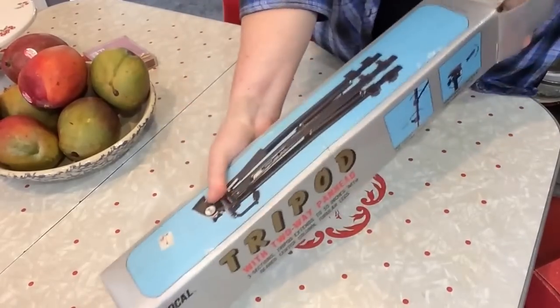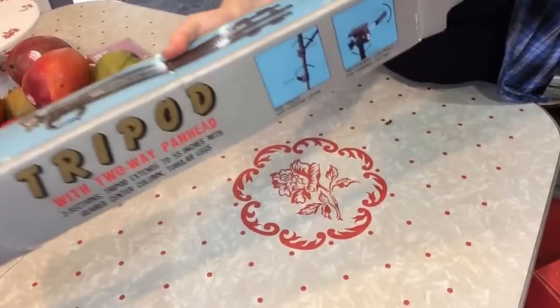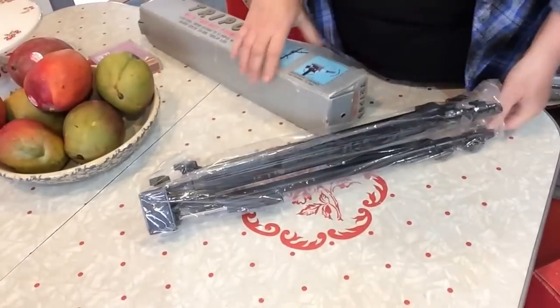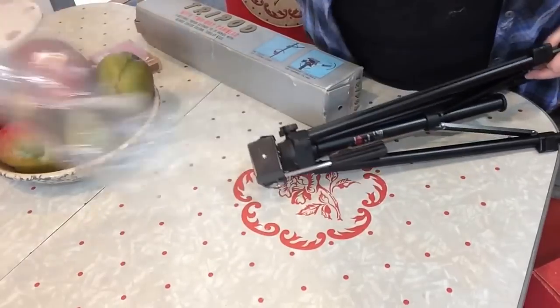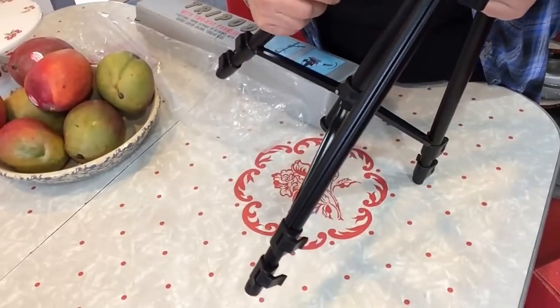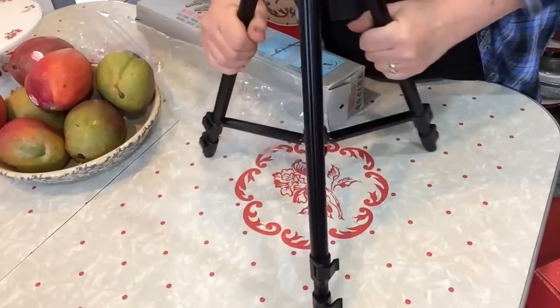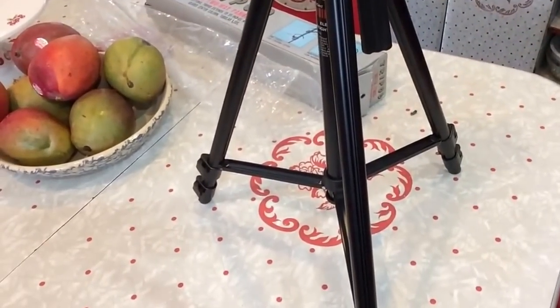Now, when I first picked it up, I thought it was all plastic. But now that I'm looking at it, and it's still in its wrapper, these legs are not plastic. These legs are metal, maybe aluminum. So it's better than I thought it was going to be. And they are telescoping. So the legs have two levels of length on them that you can open and shut and adjust the height.